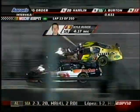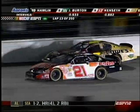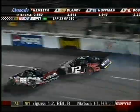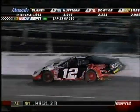Yeah, it is a difficult position. But what I was going to say the same thing, Dale. A lot of these guys are starting these cars out extremely free, knowing the track's going to tighten up. We've got a crash. That is Sam Hornish Jr.